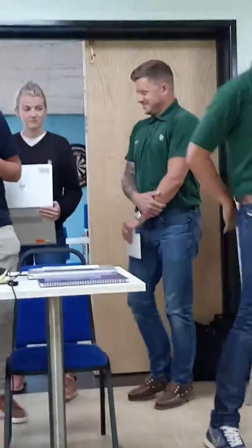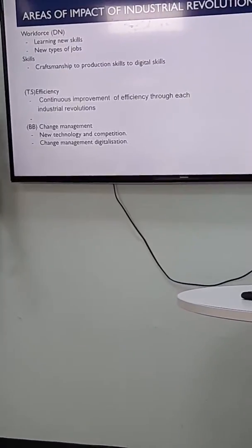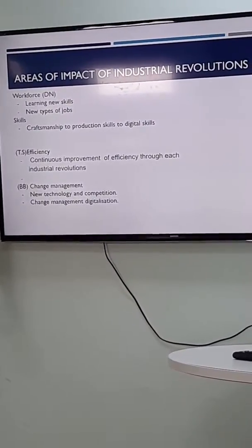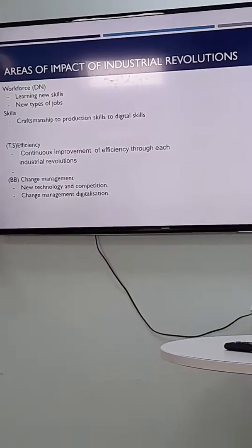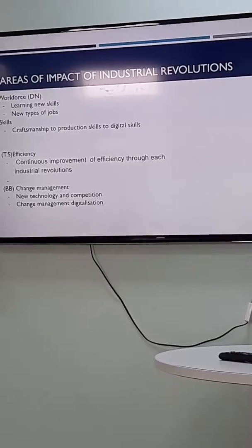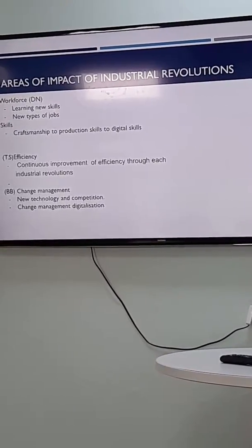So as efficiency continued to improve throughout the industrial revolutions, the introduction of steam engines and new machines increased efficiency, the transition from production methods to machine, and the development of machine tools gave rise to mechanised factory systems. So this introduced mass production, enabling large volumes of products to be manufactured in efficient processes. So this reduced the cost of labour and the overall price of the products. The assembly line increased efficiency in the manufacturing process, and this was obviously rolled out worldwide.